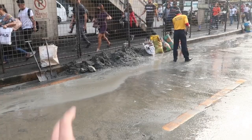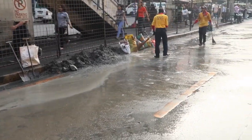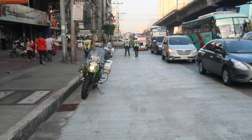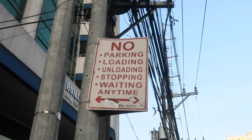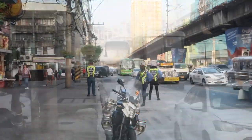If you're like me, when you first saw this, you might have thought to yourself, that shouldn't take too long. But actually, it takes a bit of time to clear and the right equipment, so it's no easy task. And they've now moved a little bit further along, just across SM North. You'll see many signs like this in the area: no parking, loading, unloading, stopping, waiting anytime, because this is a choke point, so they want to keep everyone moving.